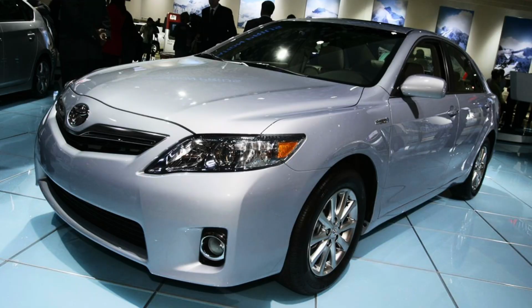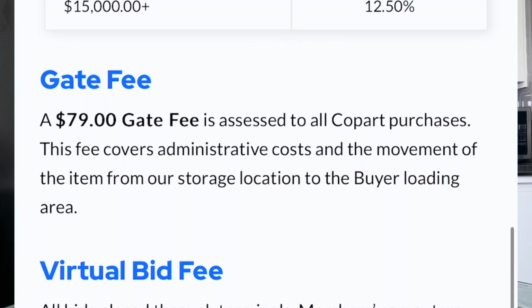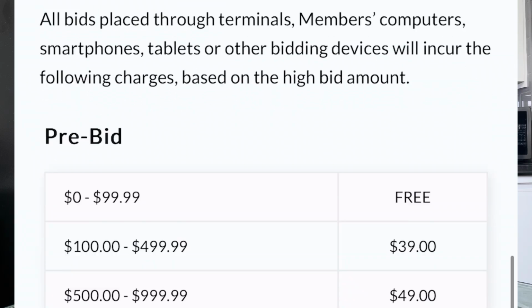Let us use, for example, a 2010 Toyota Camry that you are bidding on at auction and you win at the rate of $1,000. $1,000 is not your final payment because Copart have what they call buyer's fee, virtual bid fee, gate fee, and the rest. And let me break this down for you to understand.